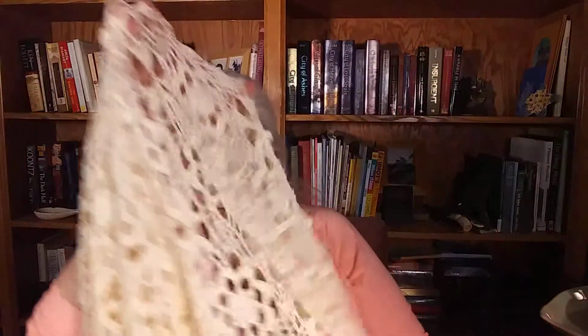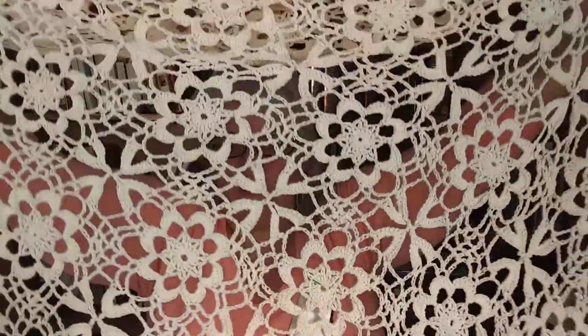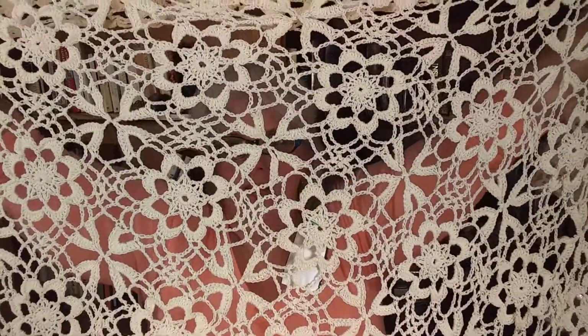And along those lines, I also found this. Maybe one of you knows more about it than I do. It is just gorgeous. It's a crochet tablecloth. It's square. I cannot find anything wrong with it. It's this beautiful pattern. There are no areas where there might have been a tag that somebody cut off that I could find. No damage. And it was only $3.99 at Value Village.